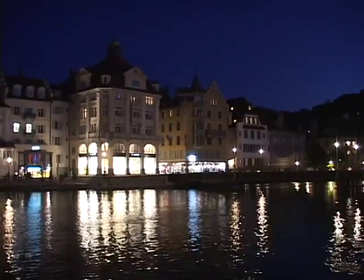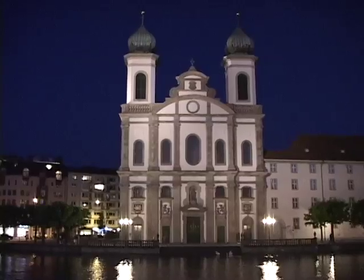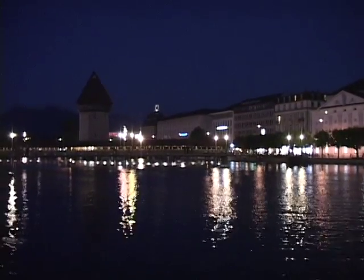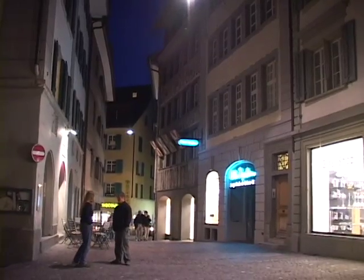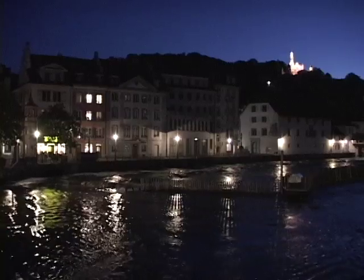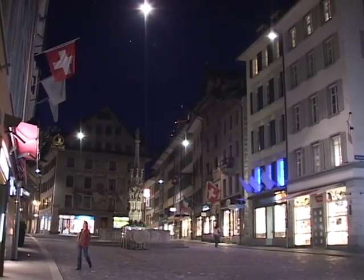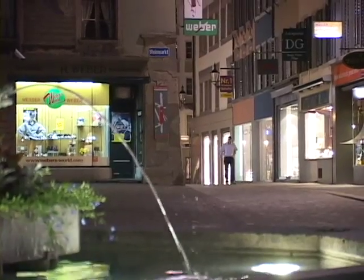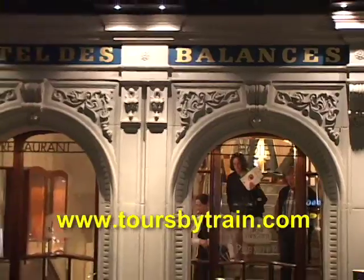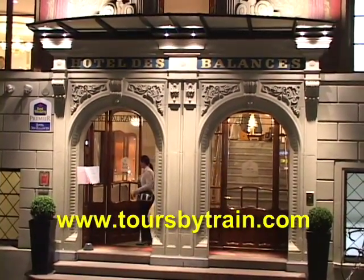Well, Lucerne in the evening is also an interesting place to see, so after dinner, be sure to get out and take a little stroll through town. It's very safe, it's compact. Some of the shops are well lit, and of course the bars and restaurants and the cafes stay open quite late. And there's people around. It's a different kind of atmosphere in the evening. It's much more quiet, more composed, and it's cool and really something to see.